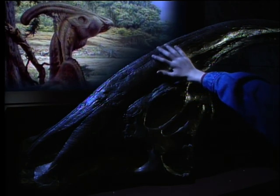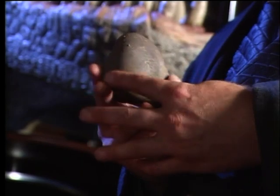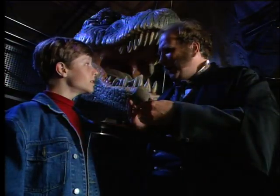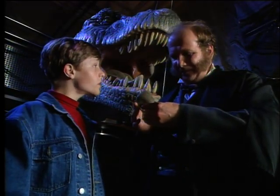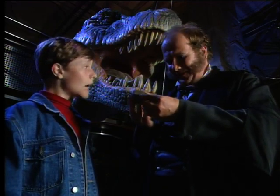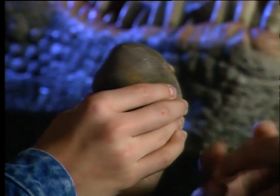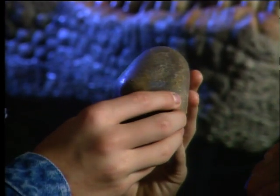Professor? Professor? Marvellous. Marvellous. What is it? It's a real gizzard stone. You mean that was in the stomach of a dinosaur? 130 million years ago. How do you know? It's a gizzard stone because I found it digging the fossils of a dinosaur. Could I find one? Oh, perhaps, but you'd have to find a dinosaur to be certain.